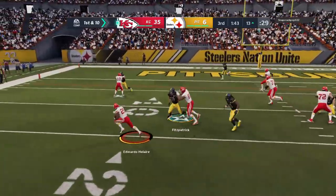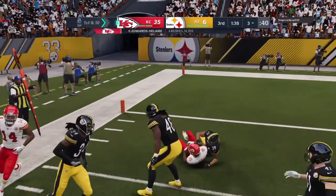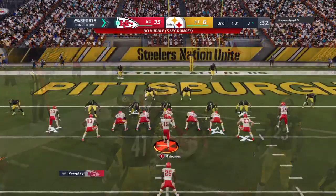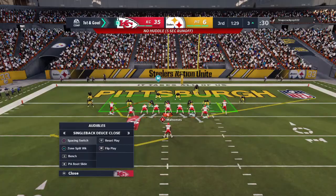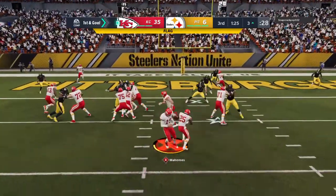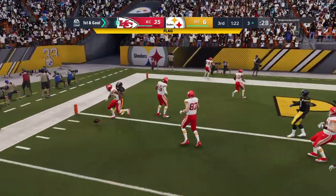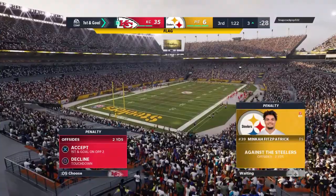They'll run here with Edwards-Helaire. And stopped a few yards shy of the goal line at the 3. It's a 10-yard gain there to set him up first and goal. Now Mahomes, maybe a free play. Steps away. And he takes it into the end zone across the chalk.